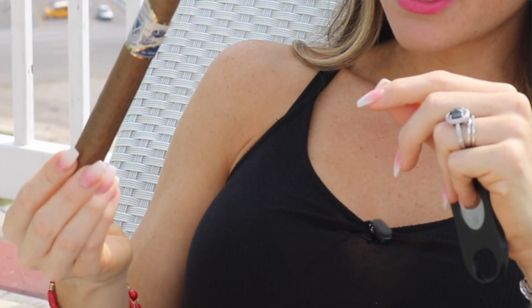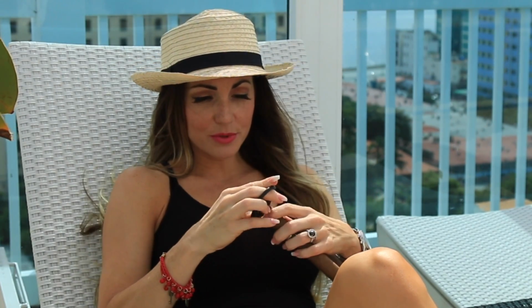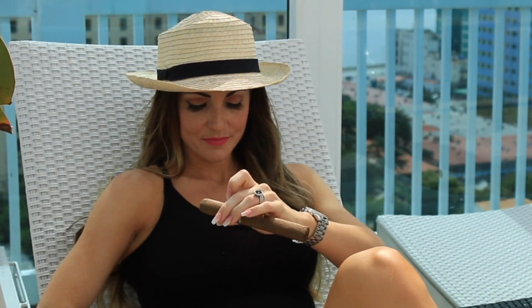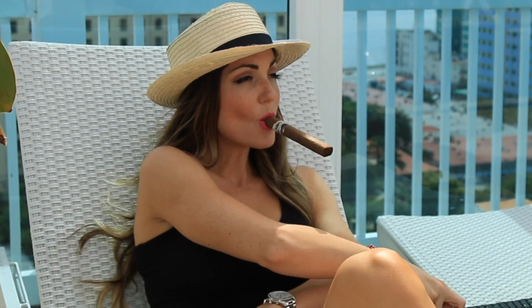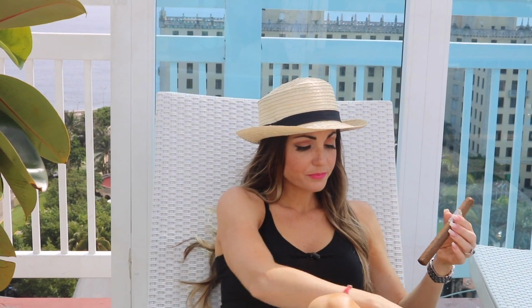It's a Churchill, again 54 by 6 and about 3/4 box press. It's also available in a torpedo, but today I'm going with the nice Churchill. And again, just a great way to start the morning, a little mild smoke. Go ahead and get this cap taken off. What I love most about this cigar is that it has a wonderful draw to it.